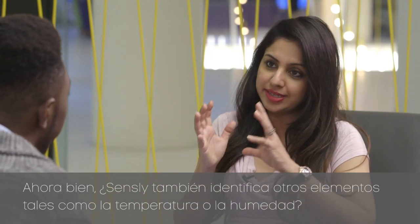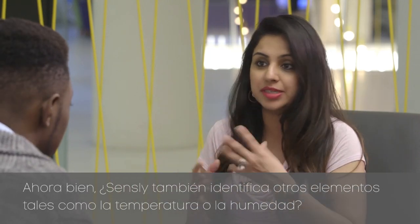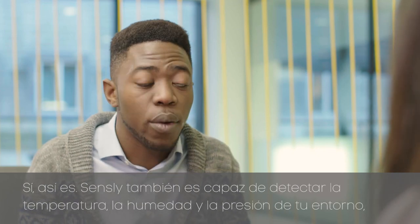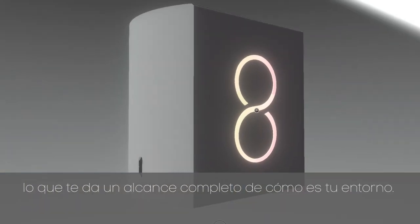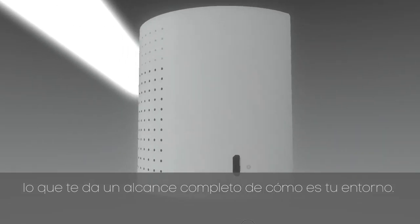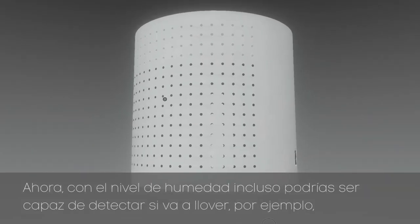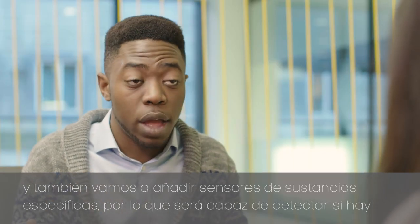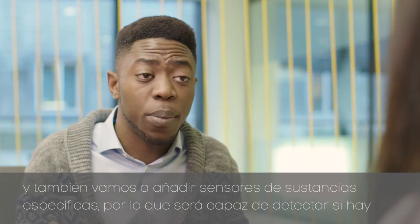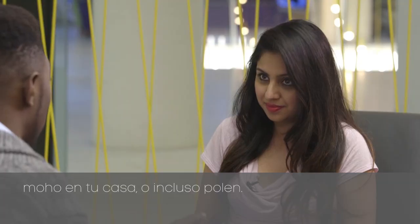Yes. Now, does Sensely also track other elements such as temperature and humidity? Yes, it does. So Sensely is also able to track the humidity, temperature and pressure of your environment, giving you a full scope of what your environment is like. Now, with your humidity, you might even be able to detect whether there's going to be rainfall, for example. And we also are going to be adding particulate matter sensors, so you'll be able to detect if there's mold in your home or even pollen.